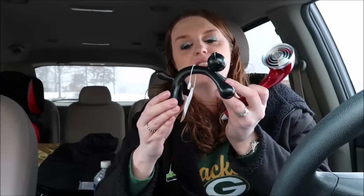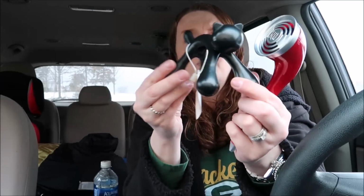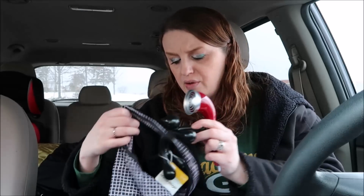But they had other stuff for 50% off. Now, they had this back massager thing. And my back has been killing me lately. And it's a cat. This was $4.99 and I got it for 49 cents. I thought that was super cute, something we can use.